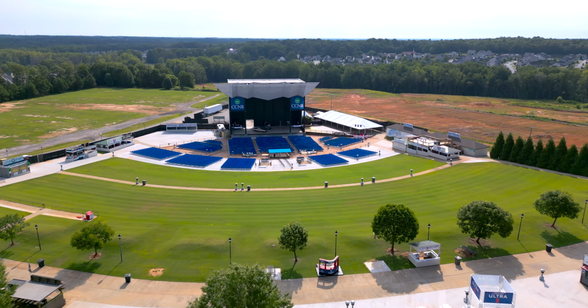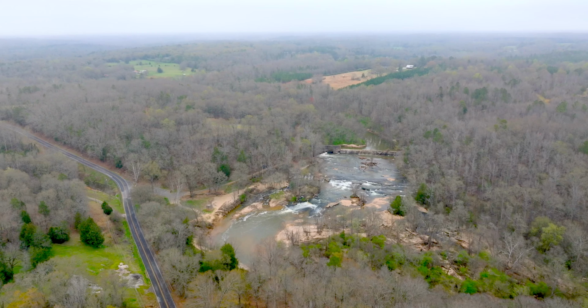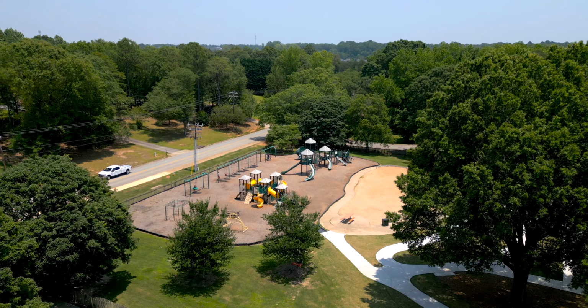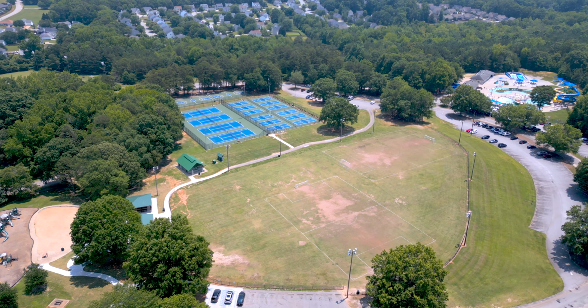So lifestyle-wise, you have a lot of options here. The Heritage Park Amphitheater down in Simpsonville attracts big-name artists throughout the year. You have Cedar Falls Park, which is down in Fountain Inn. You also have Southside Park, which is home to about 12 pickleball courts in northern Simpsonville. And you also have the farmers markets in Simpsonville and Fountain Inn that are open seasonally.